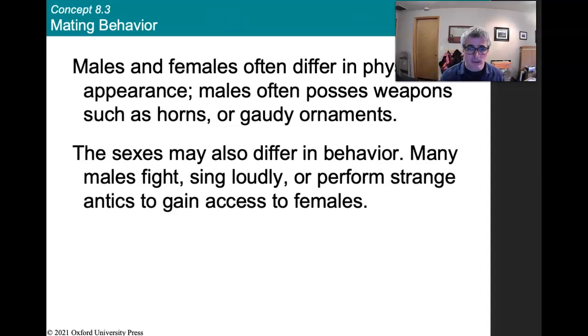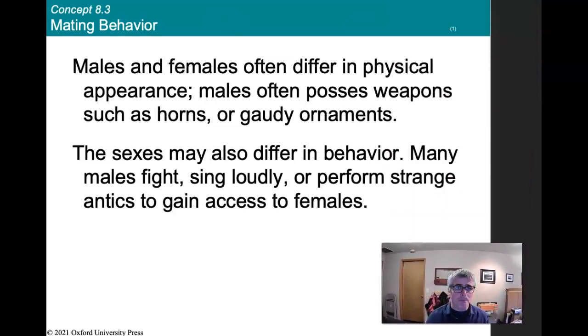Okay, let's round out chapter 8 here. This next section is on mating behavior. Males and females often differ in physical appearance. Males may possess weapons, antlers, horns, or gaudy ornaments. I like the gaudy ornaments part.